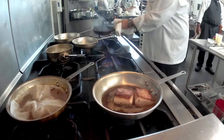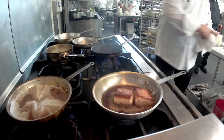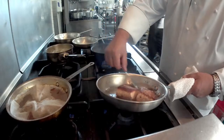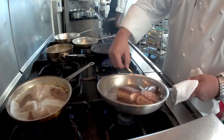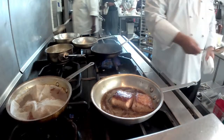All right, so now, my salmon is on the turn. It's looking delicious. I have my tournée, which I sauteed a little bit in some hot oil, and I finished with a drop of butter.